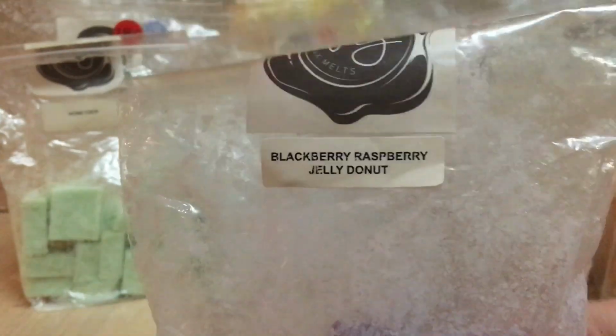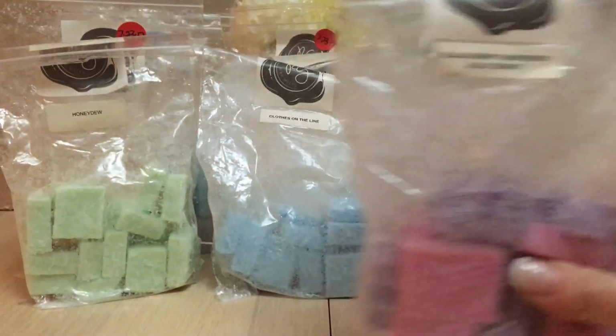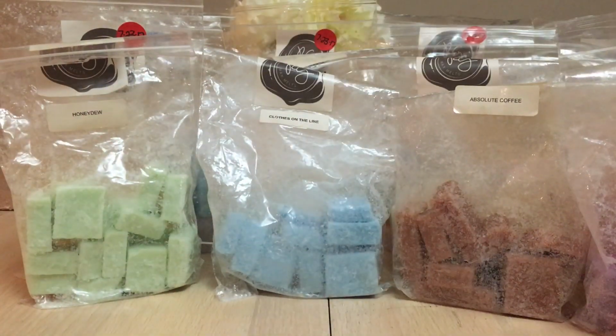Blackberry Raspberry Jelly Donut. This one wasn't as strong for me. I will give it a try again down the road. It wasn't super strong. Likely wouldn't be repurchased for me though.